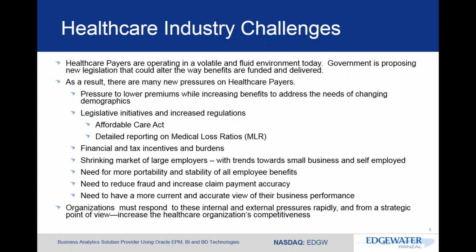Some of the other pressures is of course to lower the premiums. Premiums have skyrocketed in the individual market, especially over the last 4 to 5 years. The Affordable Care Act is one of the driving forces, with some reporting issues associated with it, such as reclassification of expenses to quality improvement costs, et cetera, to support regulatory reporting. So those two are the biggest drivers from a regulatory perspective.